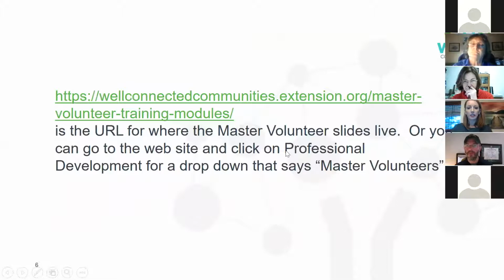On this slide, you can see the URL for where the master volunteer slides live. So if you were to click on this, it would take you to the volunteer training modules that are up already. Or you can go to the Well Connected Communities webpage and click on professional development for a drop down that says master volunteers.